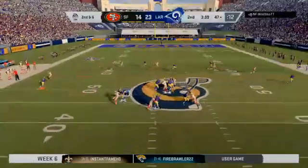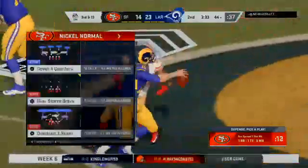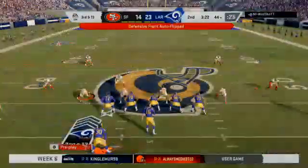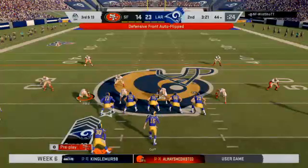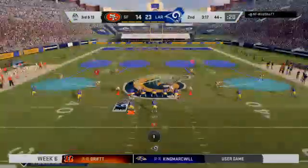Second and 5 now. Goff under pressure here, and down he goes. Sacked back at about the 43-yard line. Getting the sack, the 227-pound linebacker Quan Alexander. So Goff, he'll try to refocus after the sack. The Rams now set up with a tough one, a 3rd and long.